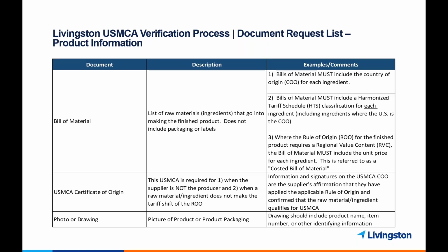The product information, the bill of material, and this is one of the biggest challenges we see, quite honestly. Bills of material vary from company to company, but I need a list of raw materials or ingredients that go into making the finished product. Don't provide the packaging or labeling. It isn't necessary. Each ingredient or raw material must include the country of origin, must include the Harmonized Tariff Schedule, the HTS. Even if the ingredient is from the U.S., I need to still know that.